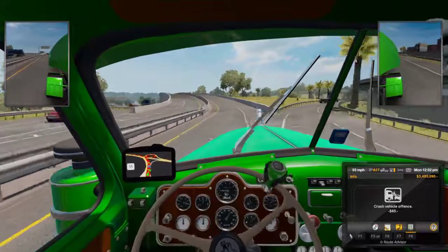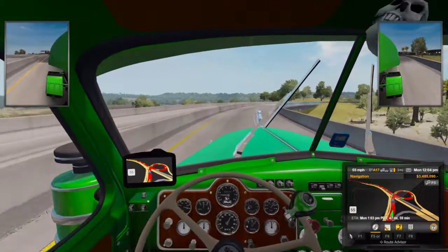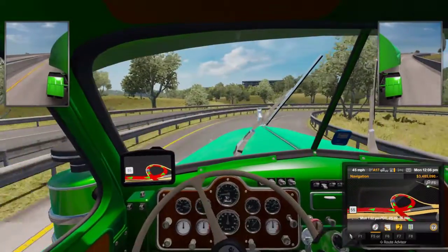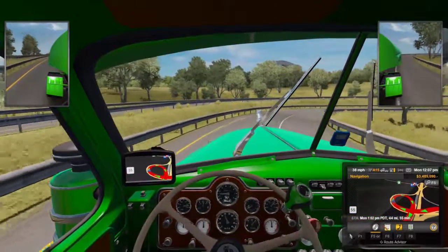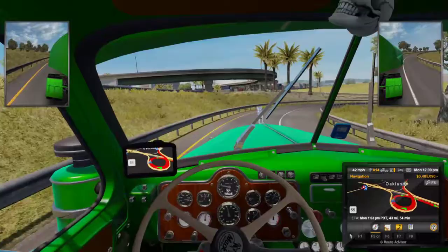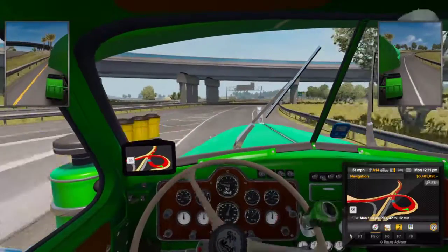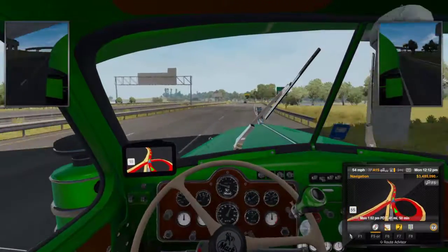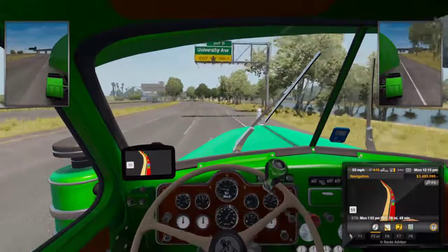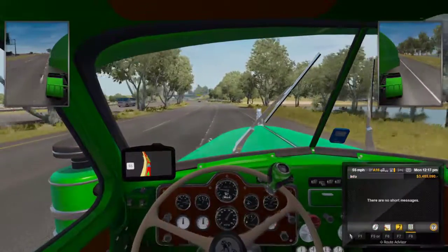Hey, you ass! That asshole decided to speed up and hit into me right when I had the right of way to turn there. What damage did they cause? Surprisingly, no damage. Yet.